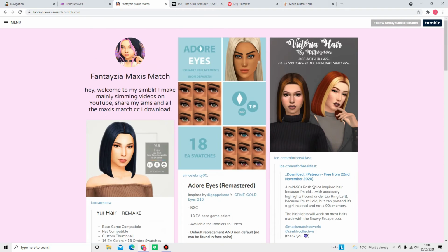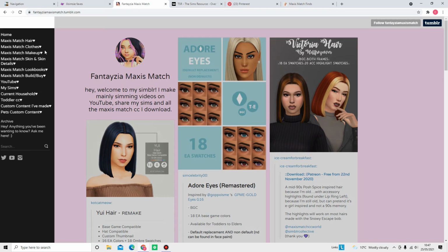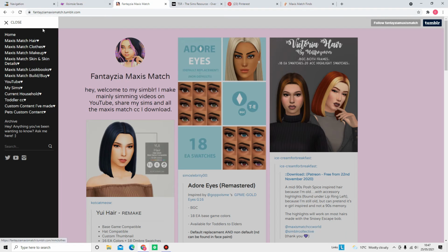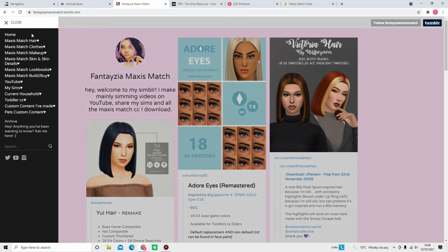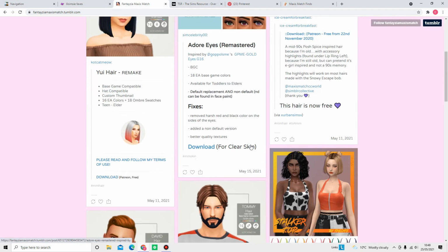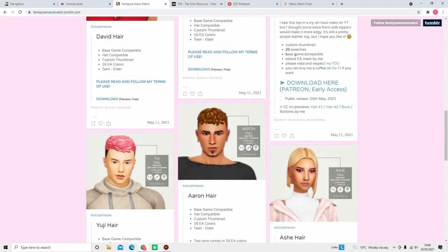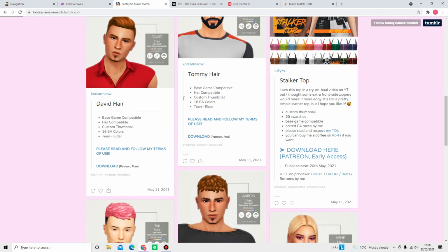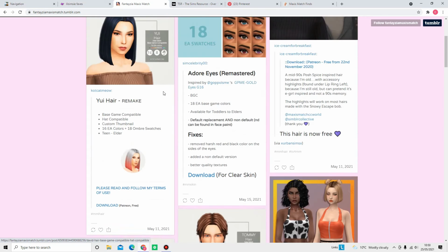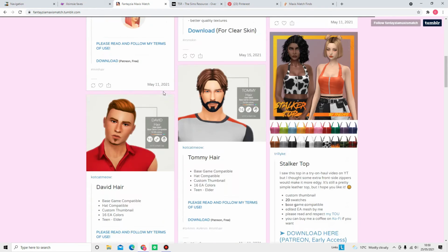I also, I mean, she has kind of a similar system, like, if we look here, Max's Match hair, Max's Match clothes. So she has some of the same labels and navigation tools so that you can easily get to what you want, but I also like some of her style as well. So I kind of just dip into all the YouTubers' styles to basically find my own. But it works, so I'm not judging it.